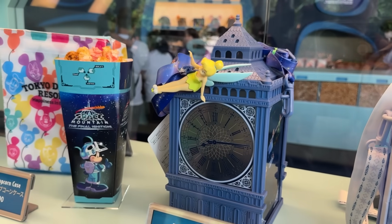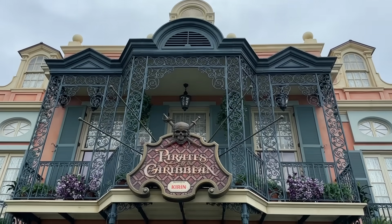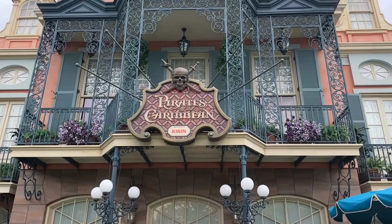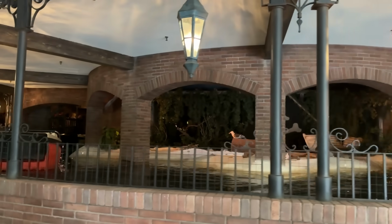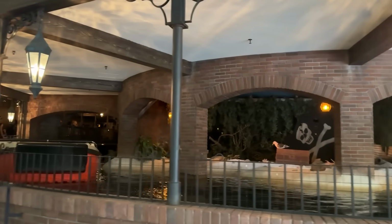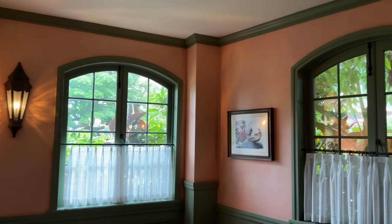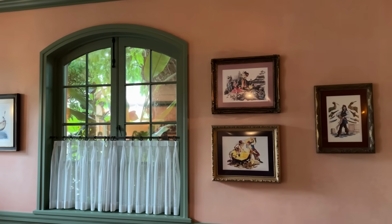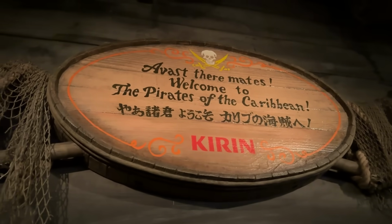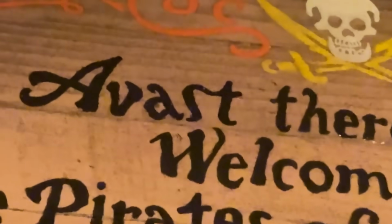Made it into Adventureland, and we are gonna ride my favorite classic Disney attraction, Pirates of the Caribbean. Pirates of the Caribbean was closed for refurbishment last time we were here, so this will be my first time ever riding it, and I've heard it's kind of a combo between the Disney World and Disneyland ones, but I am excited to see. Also, it does not have any kind of expedited queue, but it's only a 5-minute wait, and it's pretty low most of the time from what I understand. So let's get to plundering, mateys. Avast! It's time to go to Pirates of the Caribbean.